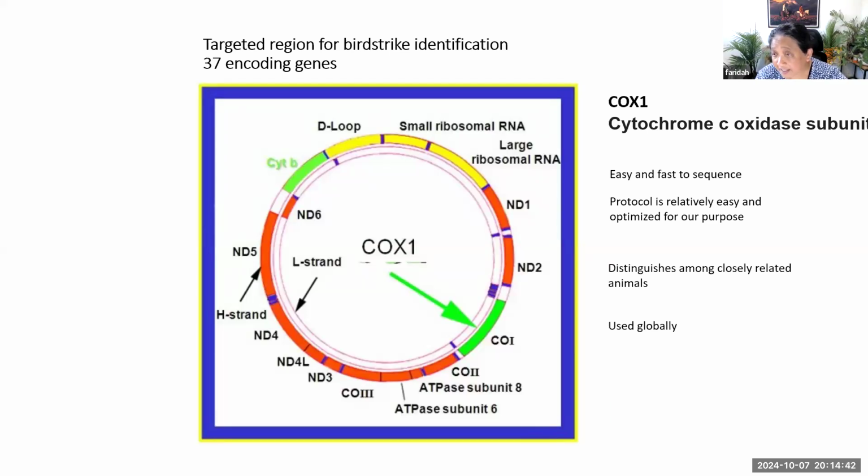We are not the first people that started this. The early folks that tested all this tried what we call primers. CO1 is a primer, ND2 is a primer, ND1 is a primer. They tried all these primers for identification and found out that CO1 is the easiest and the fastest to sequence. The protocol to make it work is relatively easy, and you can tell quite well all the different animals apart. It also helps that everybody in the world uses the same primer, so you get the same results. So all we need is this little bit of green, optimally 647 base pairs, but we can do IDs with just 500. It's such a good gene that we can get IDs with less than 647 base pairs.